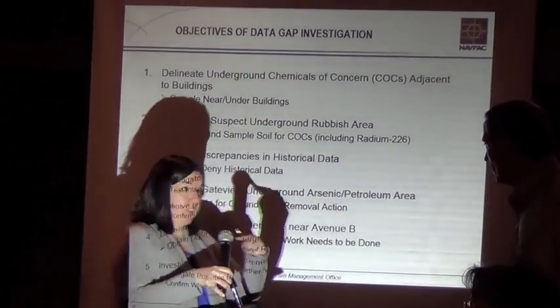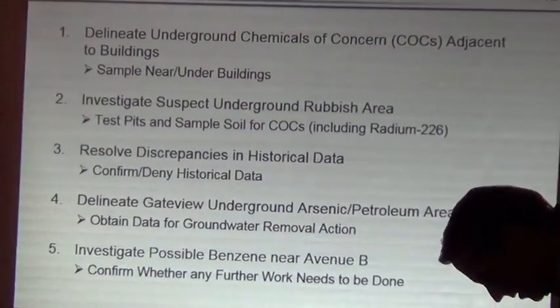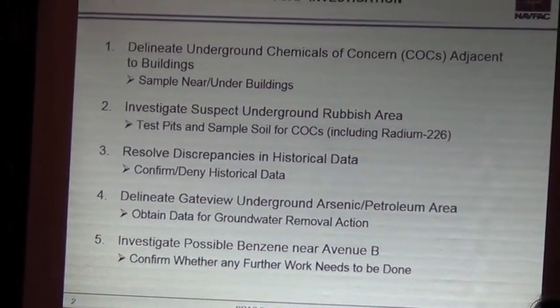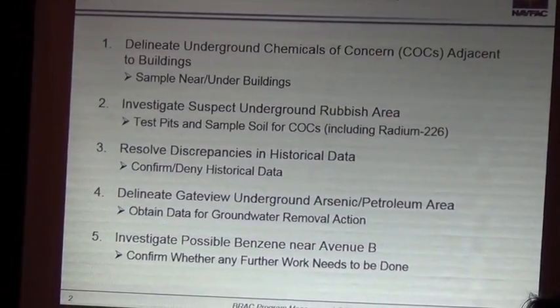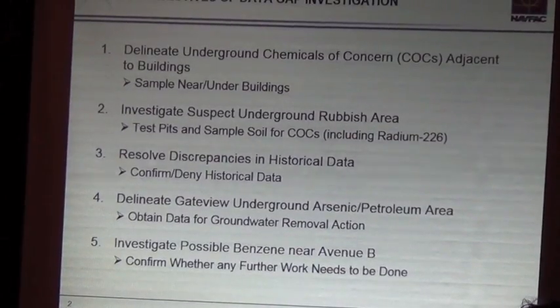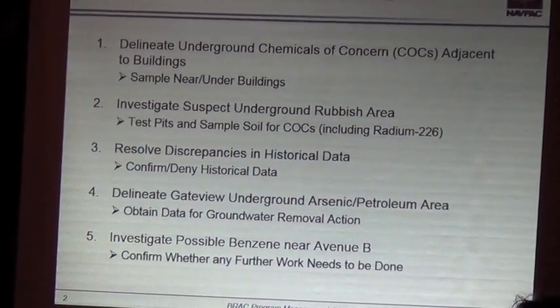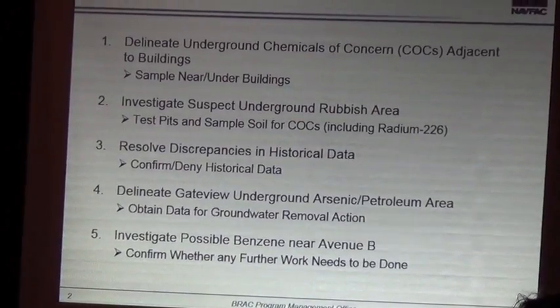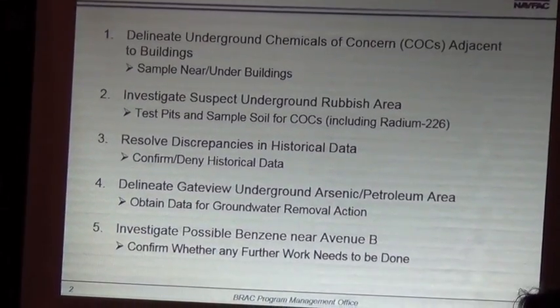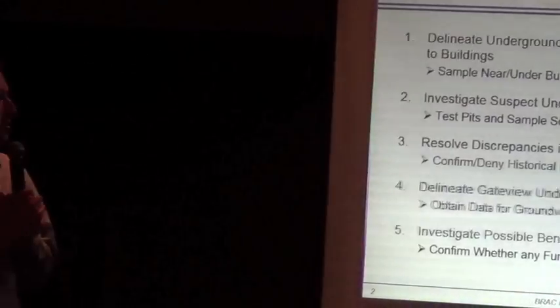So we know that there are some chemicals of concern out in the ground at Site 12, some of which get pretty close to some of the buildings, and so we wanted to go out there and collect some samples right adjacent to the buildings, and even some locations where we went underneath some buildings. In addition to that, we recently published a document, the Historical Radiological Assessment, Supplemental Technical Memorandum, and in that document we identified what was suspected as a potential rubbish area, and so we went out to do some test pits in that area to sample the soil to see if we could confirm its existence.